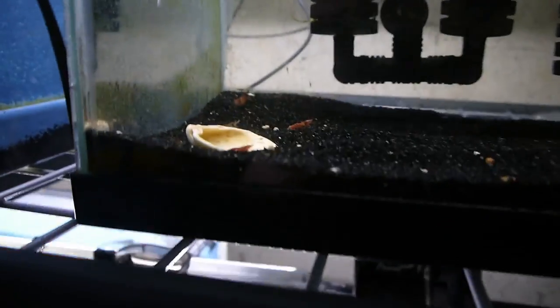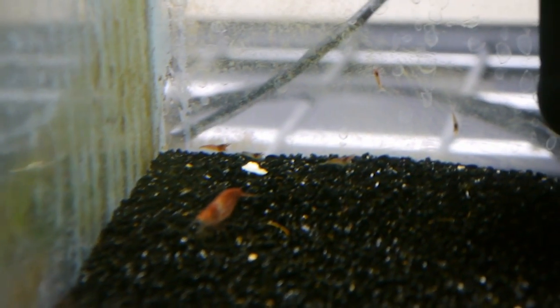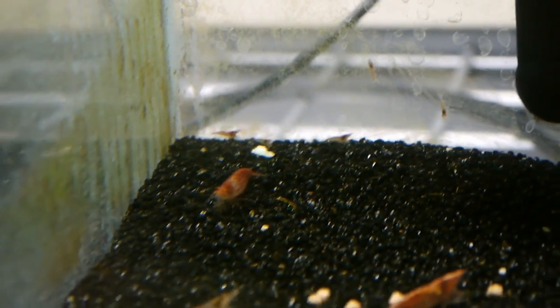Check it out. See on top of that filter? Shrimplets. Yeah, buddy. I've counted about 15 or 20 of them in there. I got 3 of them right on top of that filter. Oh, there's some more in the back wall there in that corner. Look at those guys. Awesome, right? Okay. Slightly larger.